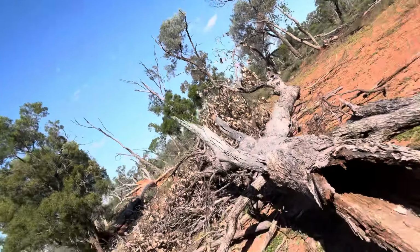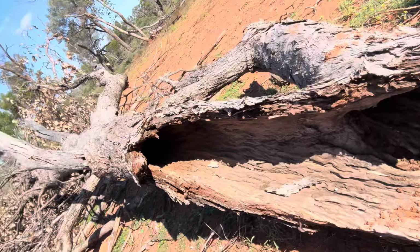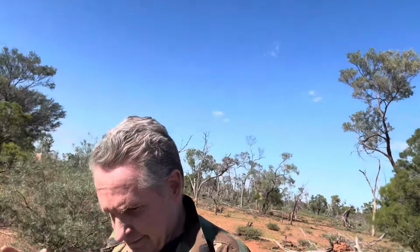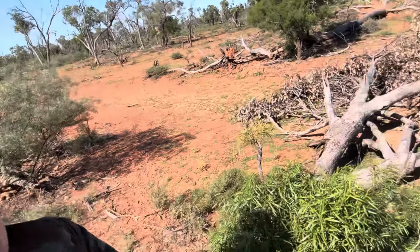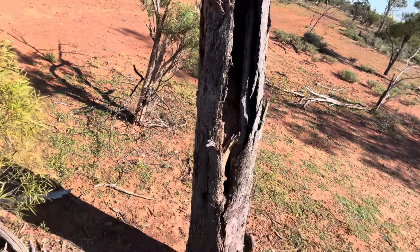wait a second. What's inside that tree? Well, it's pretty hollowed out. Termites got to it and chewed it up pretty well. That's the base of it. And you can see there wasn't really much tree left there anyway. Yeah, it's rough out here, whether you're an opal miner, a kangaroo, or a tree.